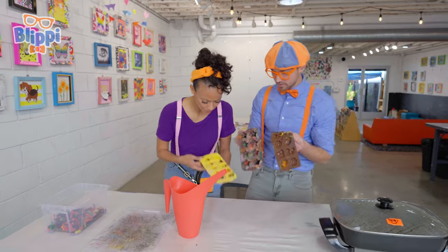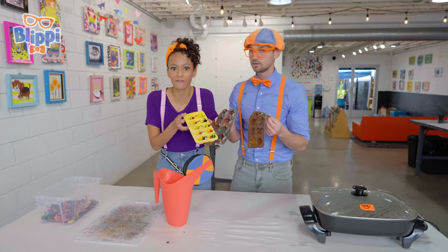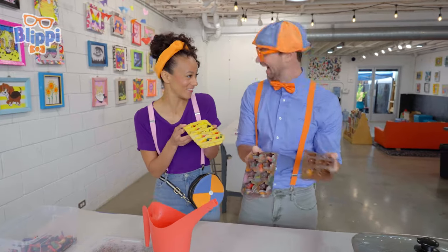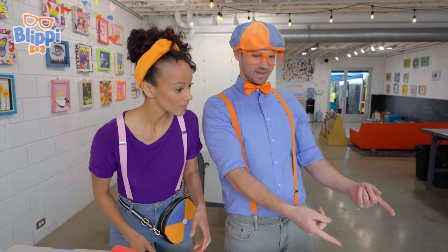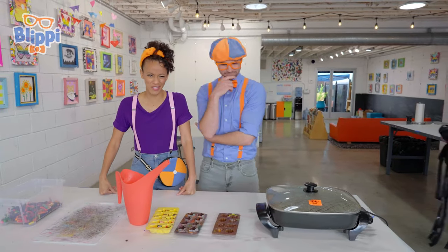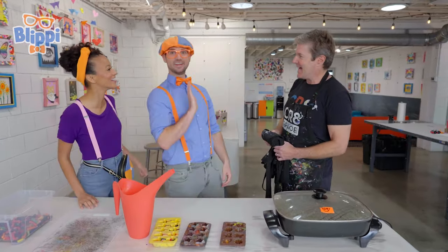Whoa. Look at these. Molds, something else you might find in a kitchen. Yeah, you could even put chocolate in these. Oh, yummy. Whoa, hey, and a skillet. What? Oh, we must be cooking today. Yeah, cooking art.